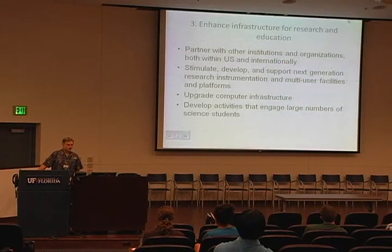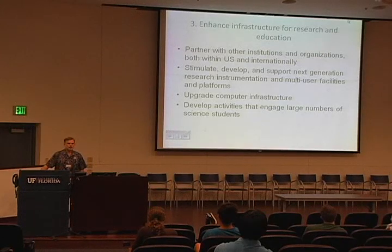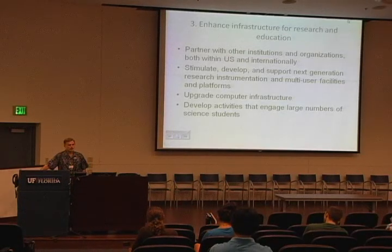Enhancing infrastructure for research and education. NSF likes partnerships, both in the United States and internationally. The partnership that I have with folks in Panama through a PIRE is an example of that. If you're involved in using research instrumentation and you're improving upon it, that's a good thing. Don't just design a new instrument and use it yourself. Design a new instrument, use it yourself, and then promote it to other people so they can use it to advance their technology. NSF is all about cyber infrastructure.